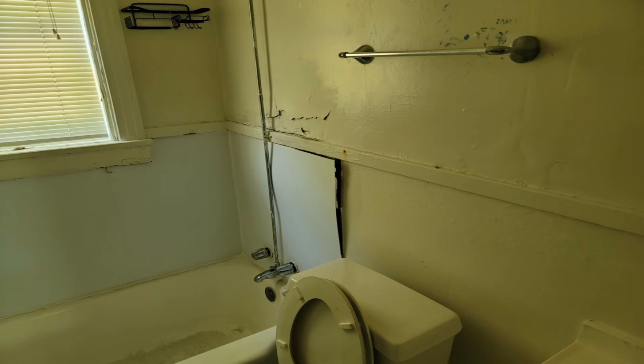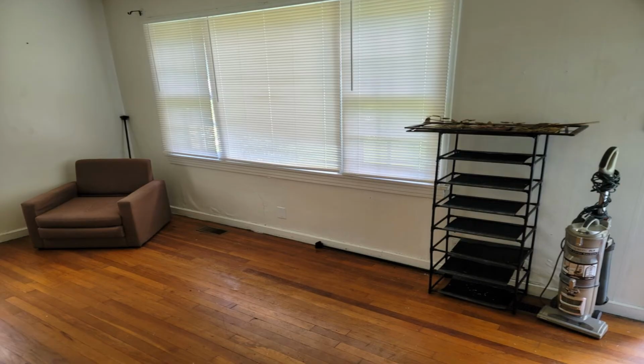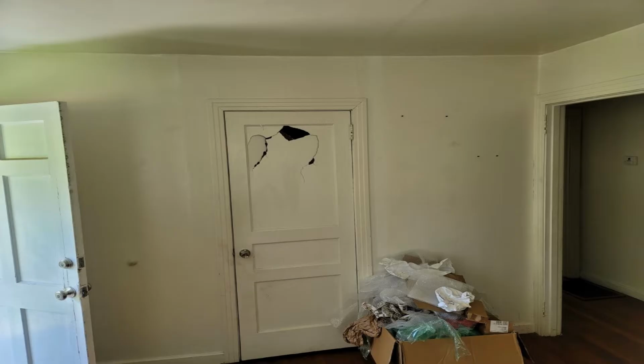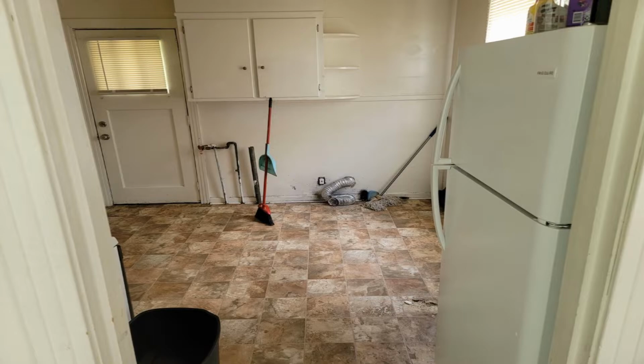And here's the filter for the HVAC stopped up. I've got my panel coming loose inside the bathroom there. They left me furniture and other things, trash. There's another hole in another door. You can see they just left a lot behind.